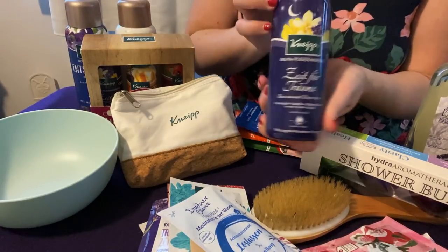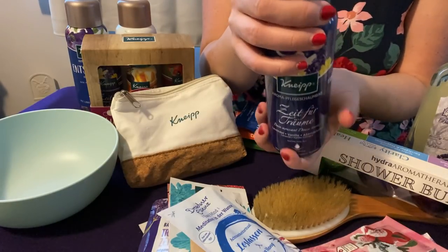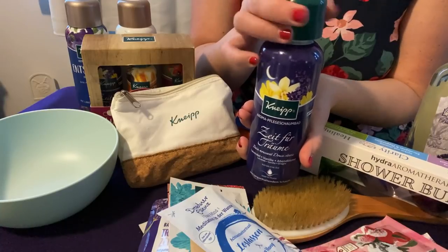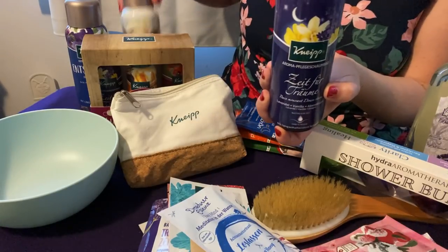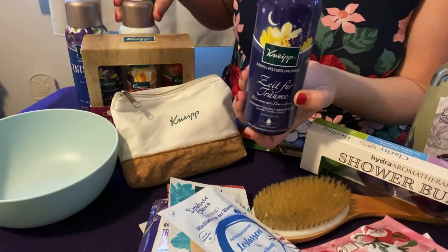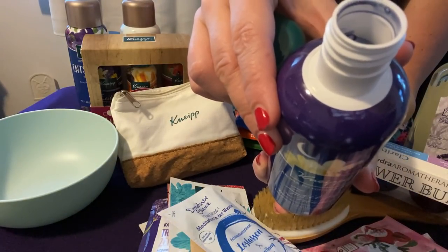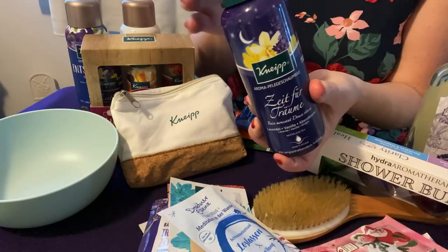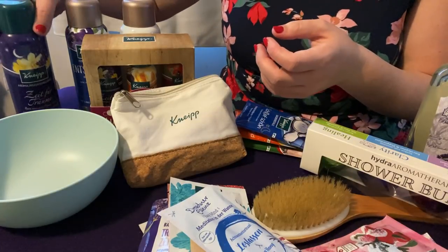And our final product of this line that I'm going to show you is called Time for Dreams. Now, this has lavender, vanilla, and primrose. We take off the lid, and again, we've got this larger dispenser here, and that's because this is a bubble bath, whereas this is more of a cream bath. So you're not going to need as much of this as you do with a bubble bath. Do you smell that? Take a scent. Yes. Isn't it gorgeous? You definitely smell the vanilla and the primrose. Wonderful thing about these products is that they are all vegan, as I've mentioned.